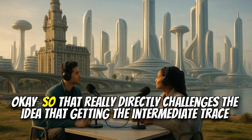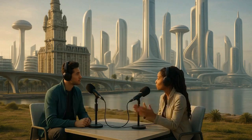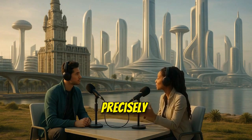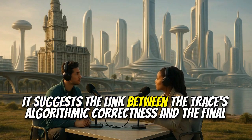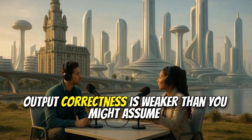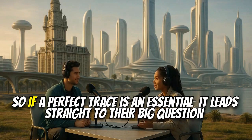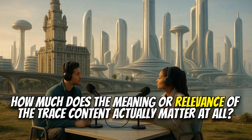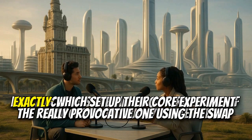Wow. Okay, so that really directly challenges the idea that getting the intermediate trace right is strictly necessary or even a reliable path to getting the final answer right. Precisely. It suggests the link between the trace's algorithmic correctness and the final output correctness is weaker than you might assume. So if a perfect trace isn't essential, it leads straight to their big question. How much does the meaning or relevance of the trace content actually matter at all? Exactly, which set up their core experiment, the really provocative one, using the swap dataset.